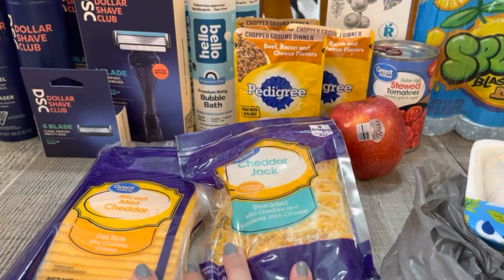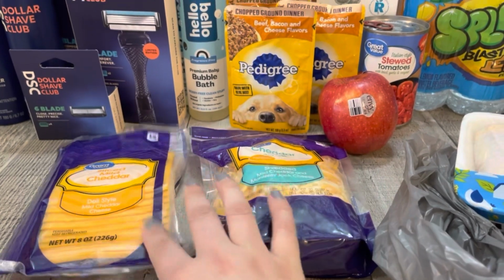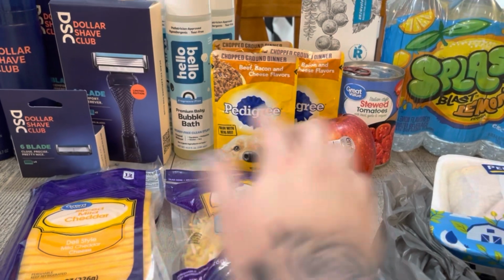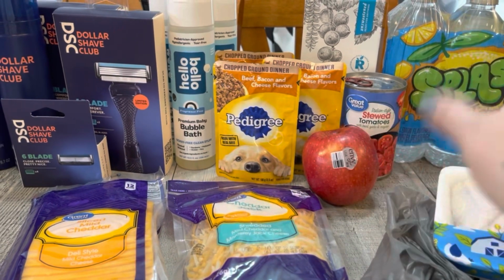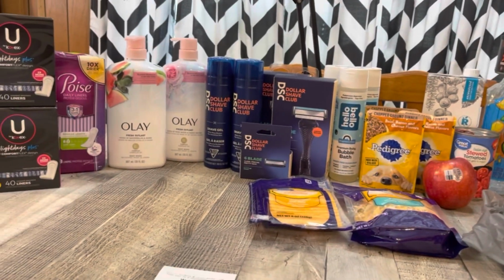So we actually used up all of our cheese. We had no cheese in the house. My husband was completely shocked that there was no cheese here. So I ended up picking up these and the tomatoes. No rebates or nothing like that. We just needed it at home. And we got some really good moneymakers today.